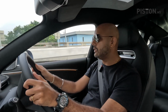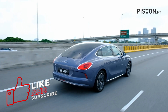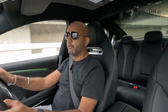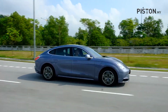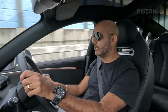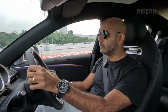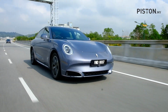Today we are driving the GWM Ora 07, which was introduced to Malaysia back in April of this year. It's available in two variants. One is the Performance, which is self-explanatory, and one is this model, the Long Range, which again is self-explanatory as well. It's priced just a couple of ringgit under 170,000 ringgit, and it sits squarely in the crosshairs of the Tesla Model 3 as well as the BYD Seal. It's a rather nice car, there's no doubt about it.